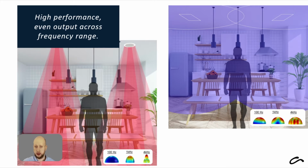DML loudspeakers, by comparison, located in the same position, radiate in an almost identical fashion regardless of frequency. And this means that every part of the room experiences the equivalent of on-axis listening, providing much better clarity throughout the entire space, and enabling us the freedom to position the speakers in more locations.